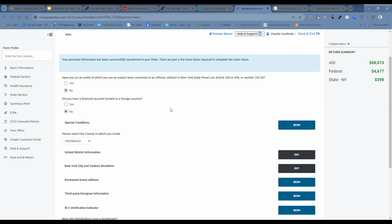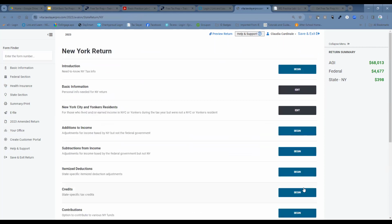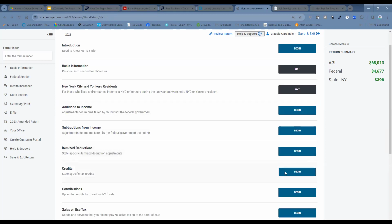It's going to bring you back to the page where we did the county already. Scroll down and hit continue again, and it's going to bring you back to the main page. Is everybody at the main page? Okay. We know that she has STAR credit, so we need to go into credits, specific tax credits. Begin that for me. It's right here, credits. Hit begin.